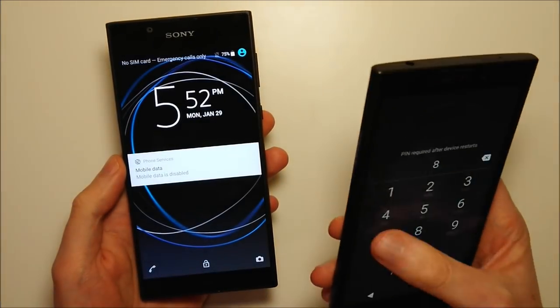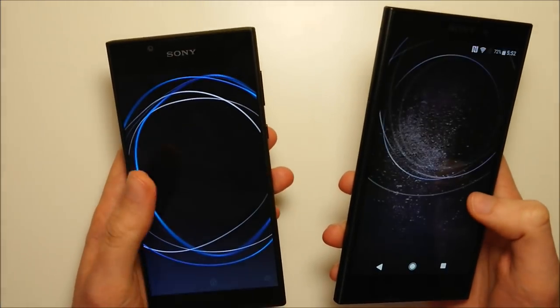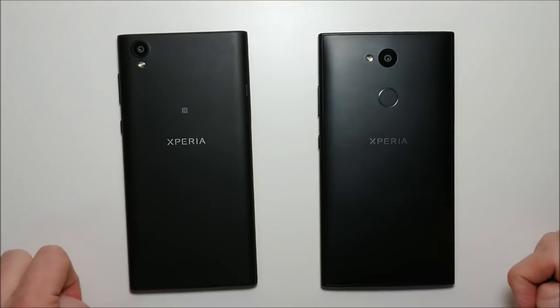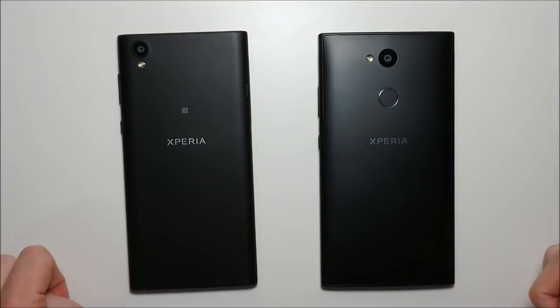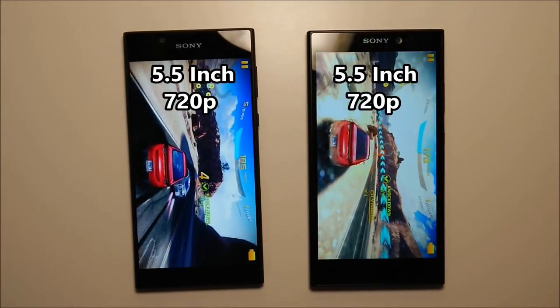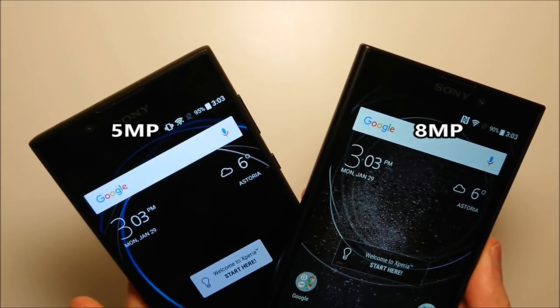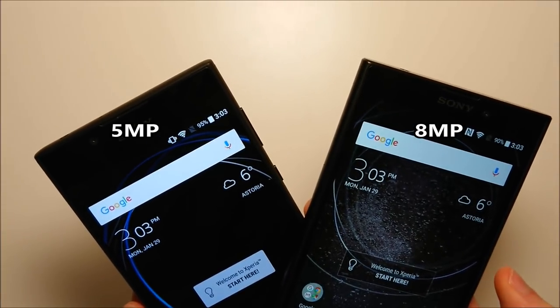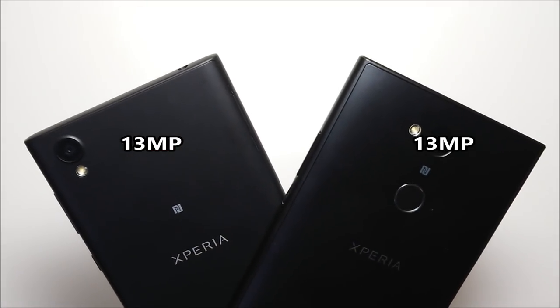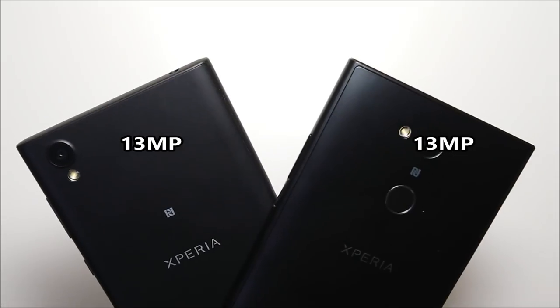So the L2 is the first one to boot up, and the L1 about 1 second behind there. Alright guys, so we have a lot to cover during this video, and next up let's go over the specs. Both phones have 5.5 inch screens at 720p. On the front you have a 5MP camera on the L1 and an 8 on the L2. And on the back both phones have 13MP cameras, and of course we have front and rear facing camera comparisons coming later in the video.